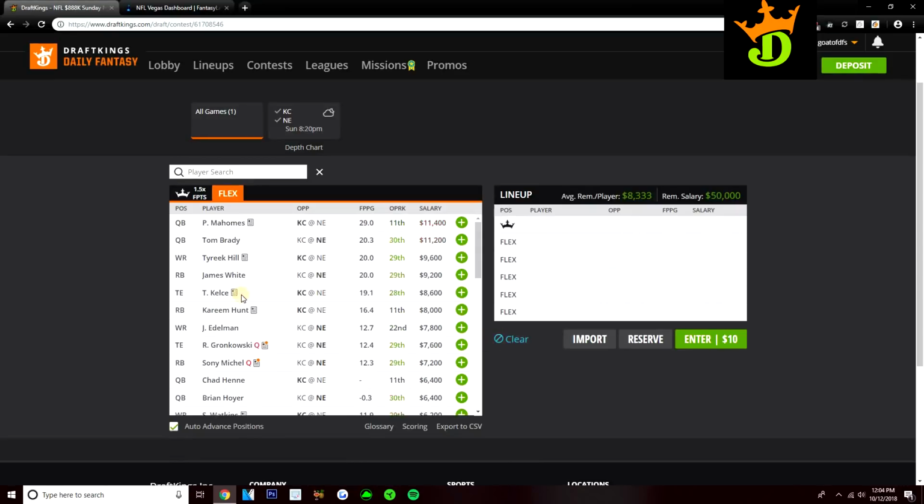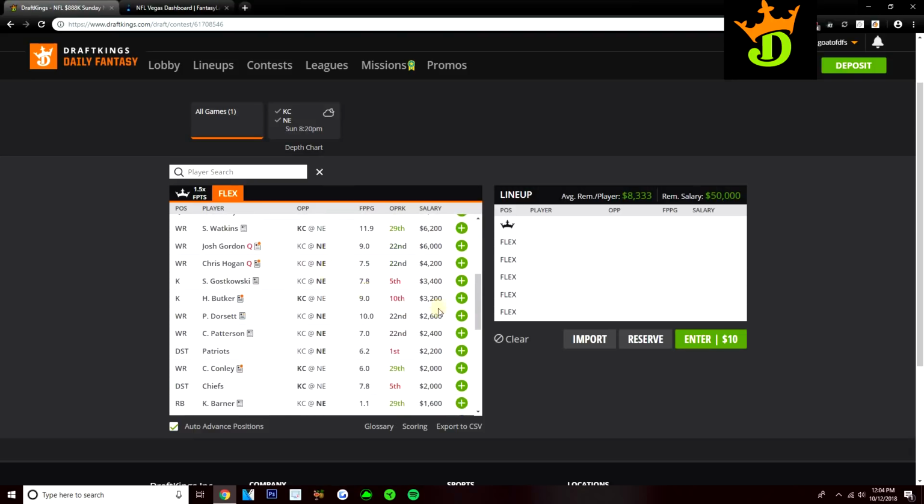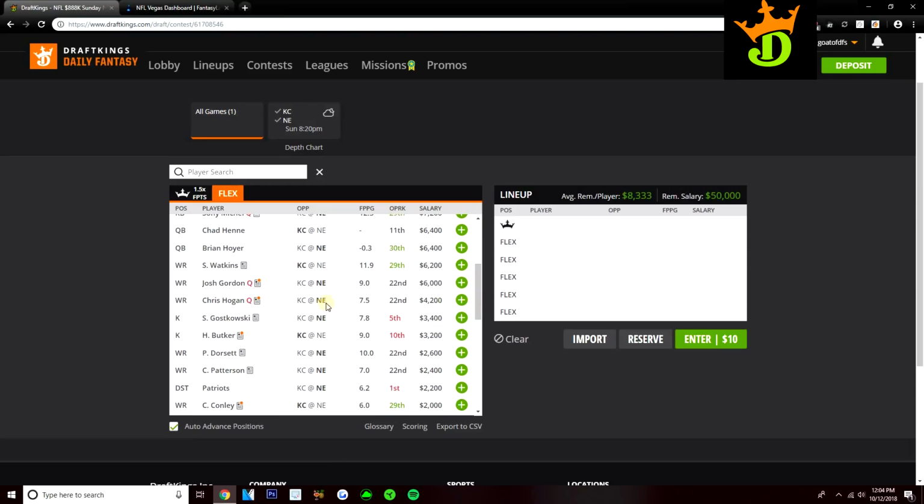But I think really banking a GPP on this slate is going to come down to which value plays you land on and which value plays do well. If you hit the right value plays, that's what it always comes down to on these showdown slates. If you play a guy like Chris Conley and he catches 2 touchdowns, that could really be all you need to ship a GPP. If you play Chris Hogan and he catches 2 touchdowns, or if he's a really good value option, trying to find the Aldrick Robinson, the Taquan Smith of this slate, is what you really want to focus on. I think it could be Chris Conley, could be Dorsett, could be Hogan.